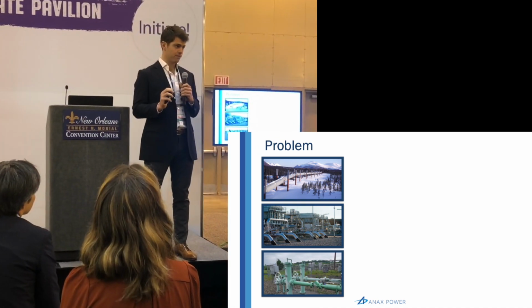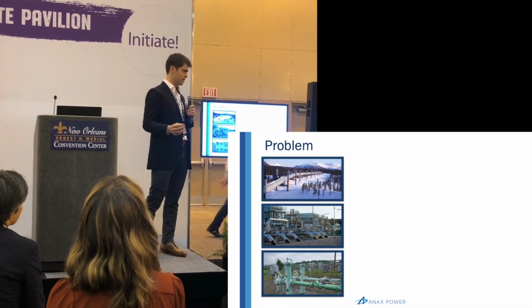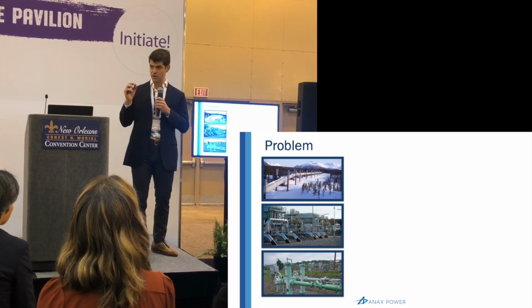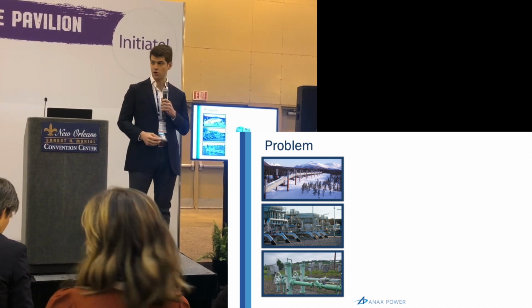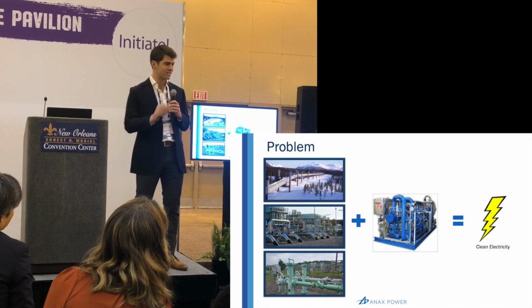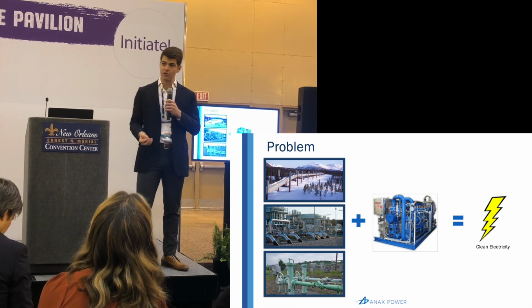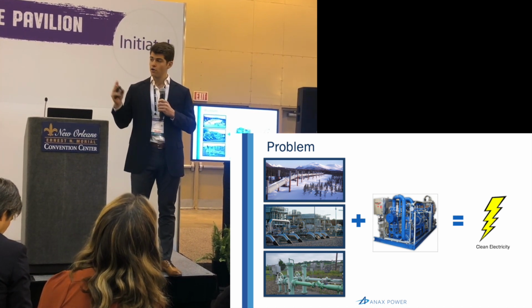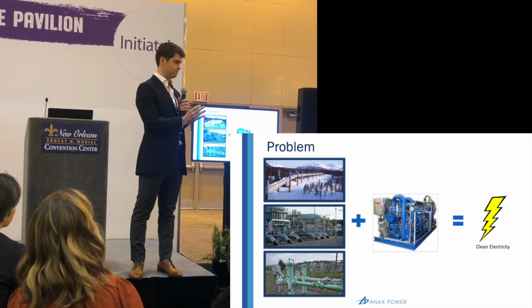The problem here is these pressure regulating valves are tremendously inefficient. They waste a ton of energy in the pressure letdown process. Our solution to that is to install the Anax Turbo Expander. The Anax Turbo Expander works in tandem with the pressure regulating valves in order to generate clean power from the pressure cut as well as the mass flow of the gas through the machine.